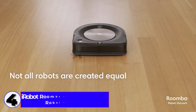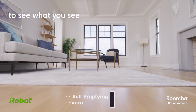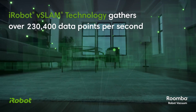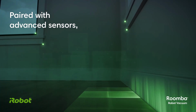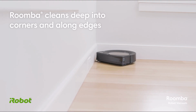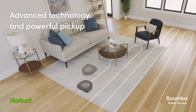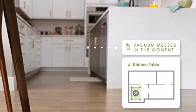Number 4. iRobot Roomba S9 Plus Self-Emptying Robot Vacuum. If you're tired of constantly vacuuming and wish there was a smarter way to clean, then you're in for a treat. I'm diving into the iRobot Roomba S9 Plus, the robot vacuum that does all the work for you, self-emptying, powerful suction, and it even cleans those pesky corners and edges. Trust me, if you're a pet owner, this might just be your new best friend. Let's take a closer look.